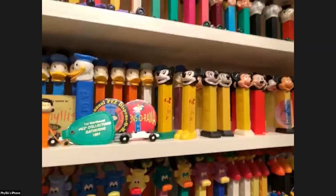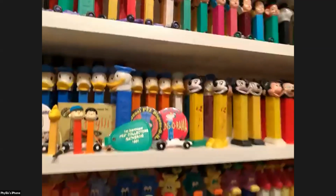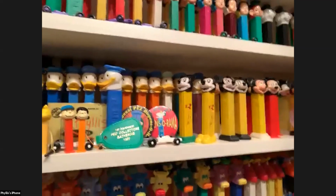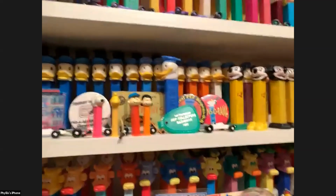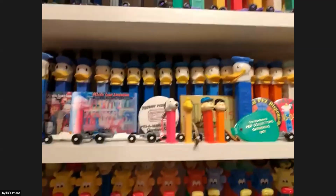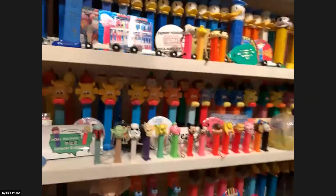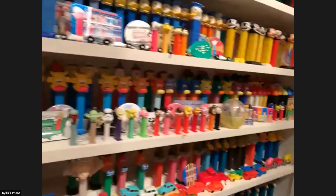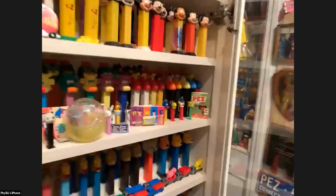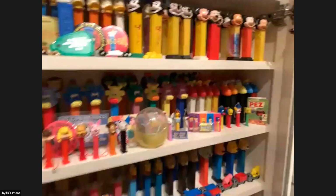And here's my pins from the first PEZ Dispensorama. I went in 1991 with my mom, who lived in Buffalo, New York. She told me that there was going to be a PEZ convention, and I said, OMG, and I flew to Buffalo, and sure enough, we went to the Cleveland convention. All my little Japanese minis in front of the cows.